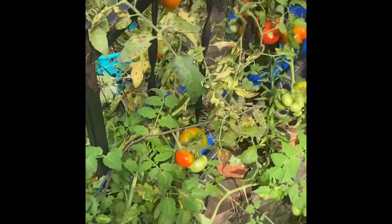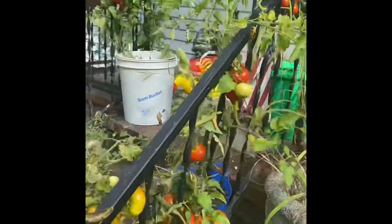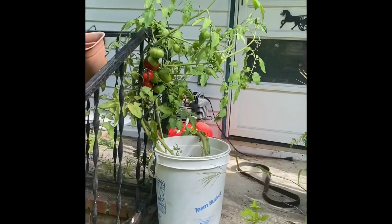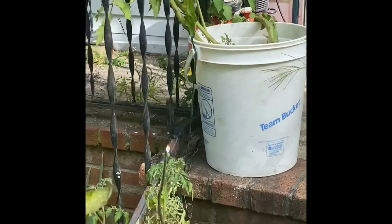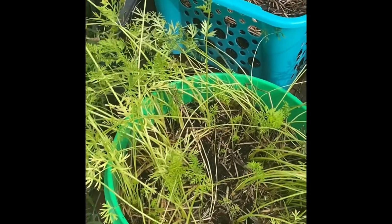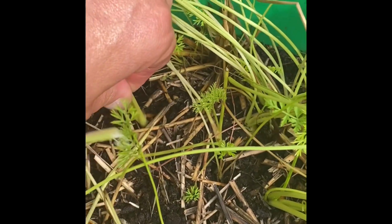You can see that I have a lot of tomatoes on the vines. It has been very hot the last couple days, and I've been trying to water these plants in the morning and in the evening. And right now they are pretty dry. I know that. I'm just gonna wait a couple hours till the sun goes down and give them some more water. But I've got tons of tomatoes, and my carrots look great too.